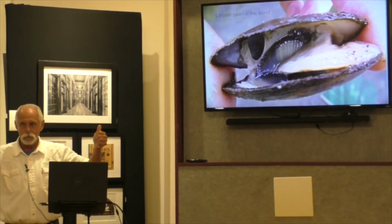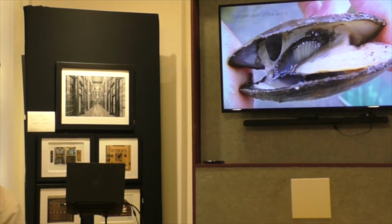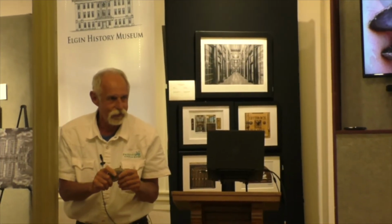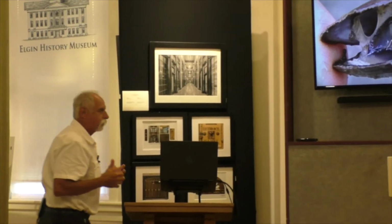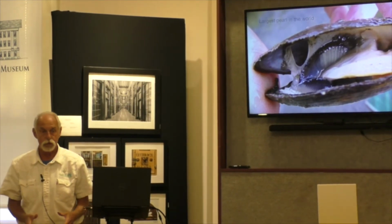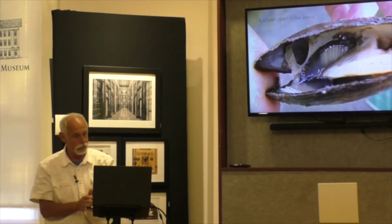And the most important, the freshwater mussel. That's why I passed around freshwater mussel shells. Some of you thought it was like hot potato, maybe, but I just wanted you to be able to get a feel for it, because most people have no idea that we have freshwater mussels in the Fox River. And we do in some places.